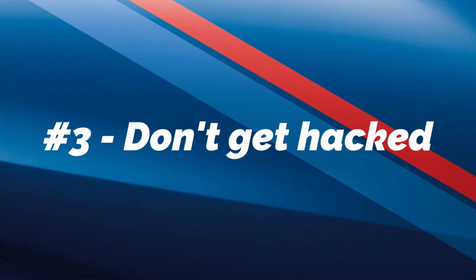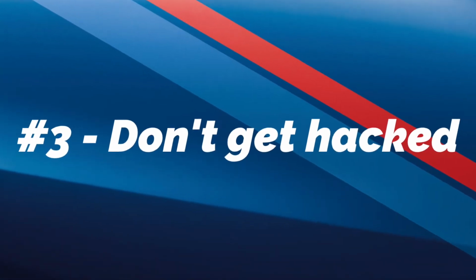Security. If you're using open source platforms like Drupal or WordPress, make sure you keep your patches up to date. Something else you should be aware of is that malware can get into your website, and if Google spots that, they will start blocking your web page completely.